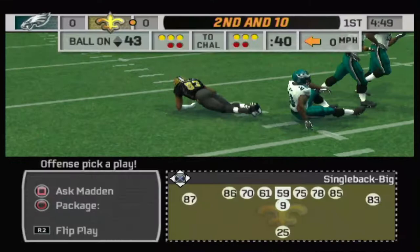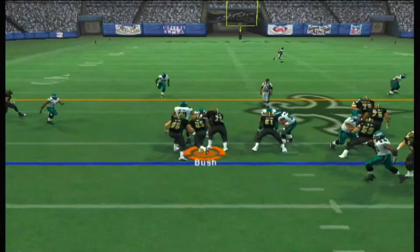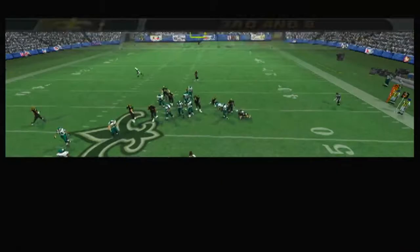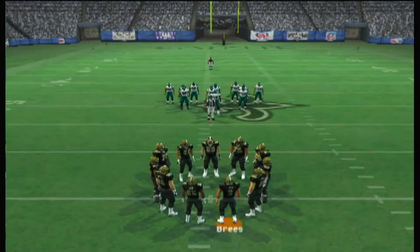Second and 10. Ball on the 43-yard line. What's the hard count? Bush, the lone back, hands it off. Great move. Shepard comes up to make the play on the run at the 45-yard line. Bush takes advantage of a little daylight, picks up 3 yards. Third and eight. Third down and eight to go. 45-yard line.